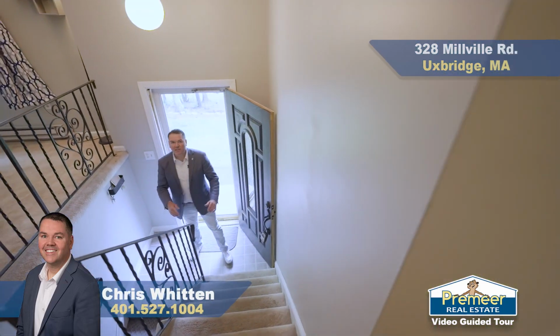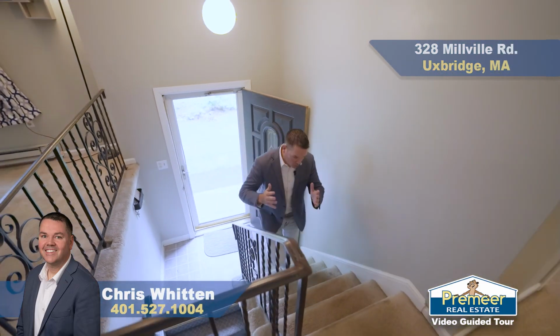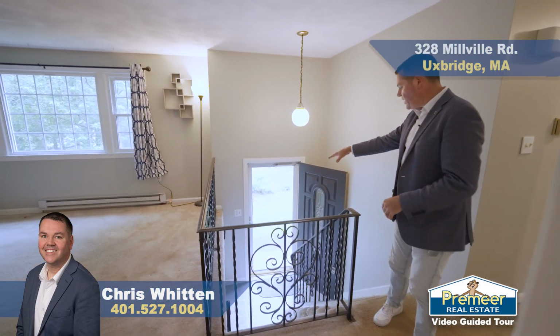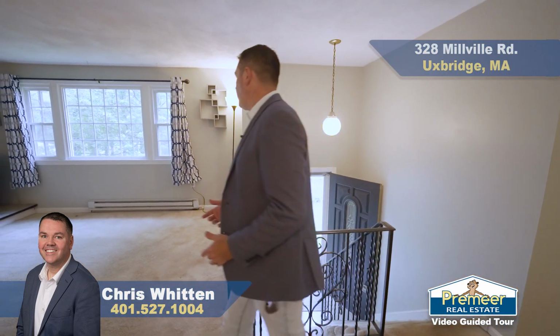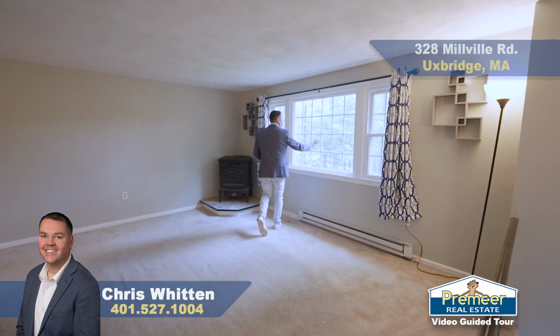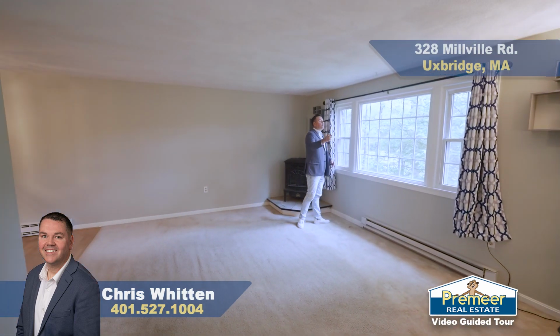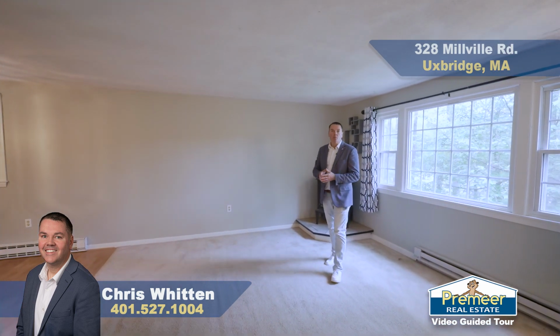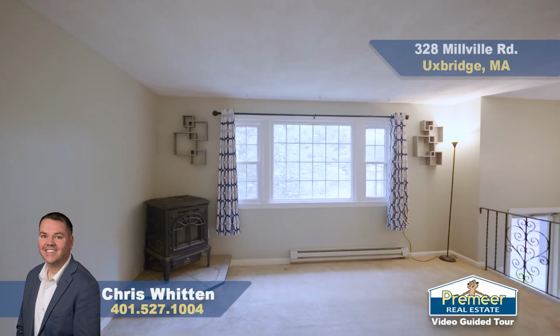All right, welcome inside this raised ranch, split level, whatever you'd like to call it. You come right in and you have your open entryway. We'll get you in the finished lower level in a little bit, but look at this good sized living room up here. You do have replacement windows that were put in throughout most of the entire home. One of the good perks, as I mentioned, about this home. And this home has a lot of great perks going for it.